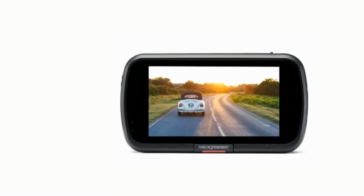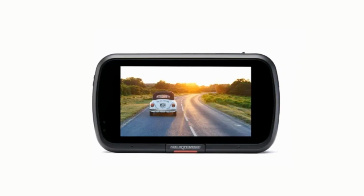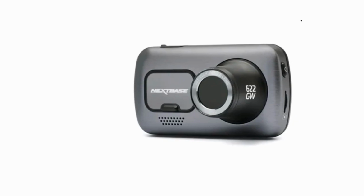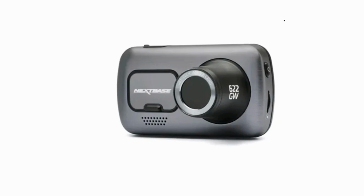With the 622GW, you'll get a built-in G sensor that will record if it detects a bump or crash. With the touchscreen display, you can adjust the sensitivity, but a parking mode will also automatically record footage if the G sensor is activated, even when the camera isn't drawing power.